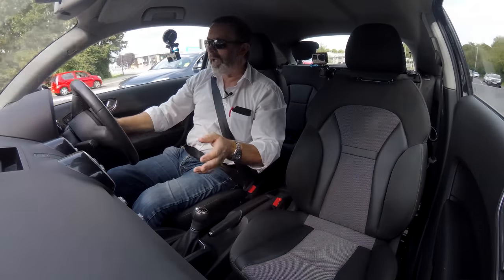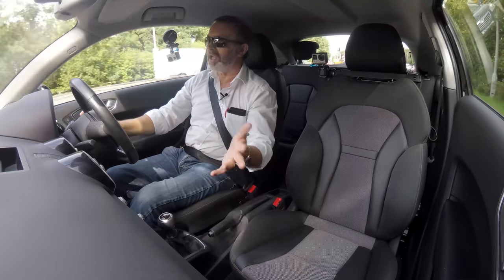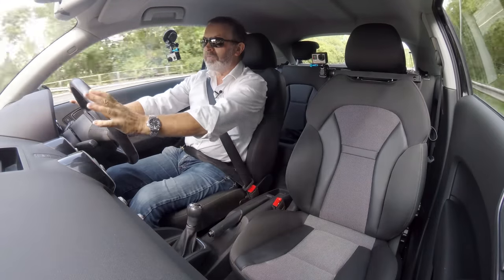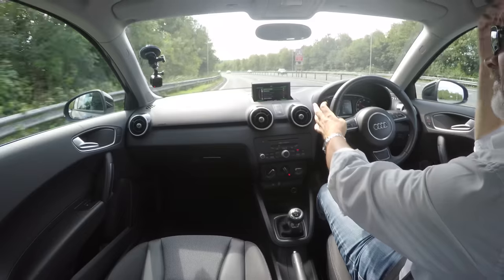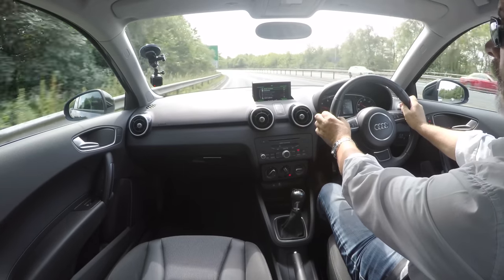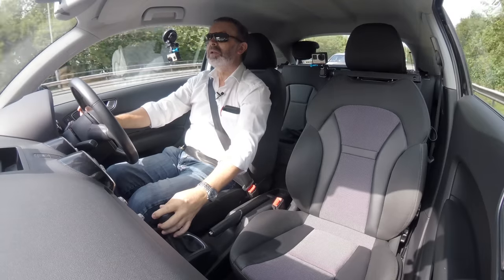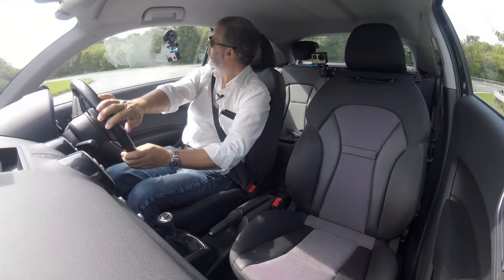This A1 with the diesel engine feels a lot bigger, a lot more substantial than the petrol version, believe it or not. I'm assuming it's due to the weight of the diesel engine, and it feels very planted, very solid at the front. A little bit of tyre noise, nothing too intrusive. A really nice gearbox. Positive steering. So I've got plenty of headroom here. And with nobody in the back, I've got plenty of legroom too.